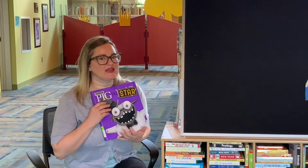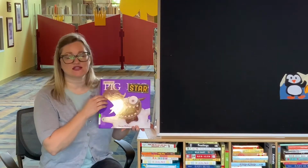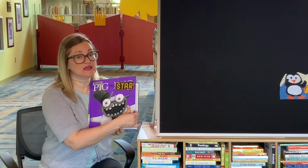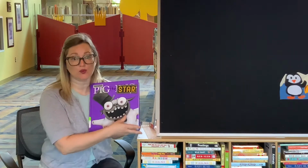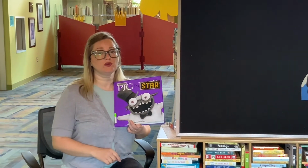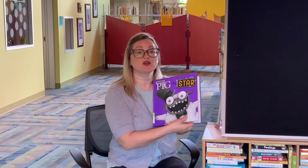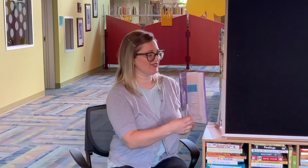All right, everybody. This is possibly my favorite star. It's Pig the Star. So we are gonna read this book because P is our letter of the week. Every time we hear a new P word, we're gonna hear this sound. So when you hear this sound, I want you to remember that word because we're gonna review them later with Miss Whitney and Barbara, her friend.